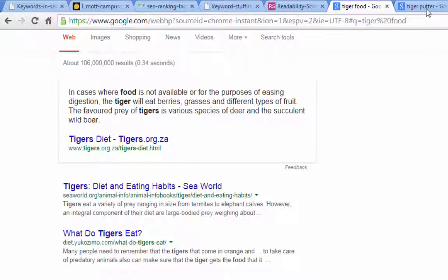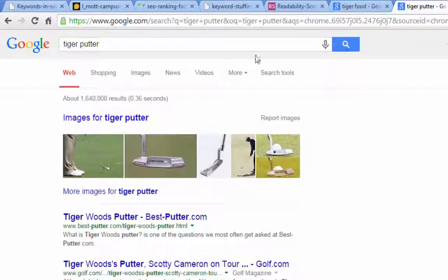But if we do a search for tiger driver or tiger putter, your results change a lot. Now you're looking at information about the golfer Tiger Woods. So the proof terms there would be putter or food. They're necessary to tell you what kind of tiger you're talking about.